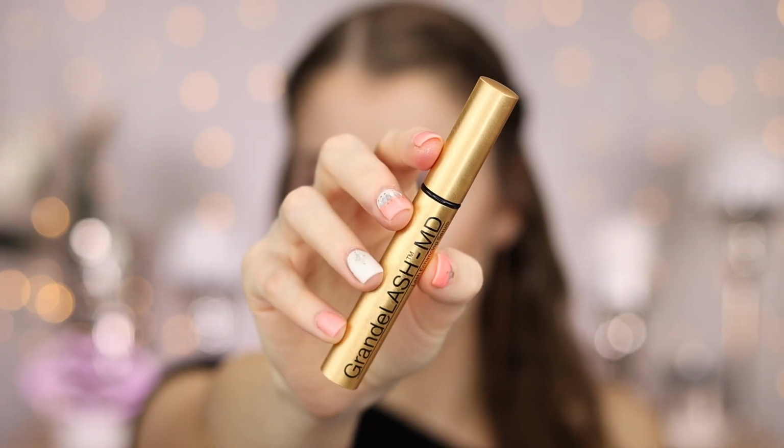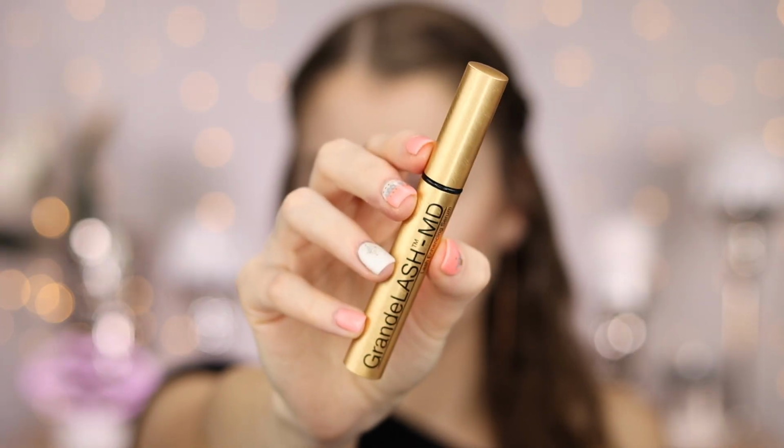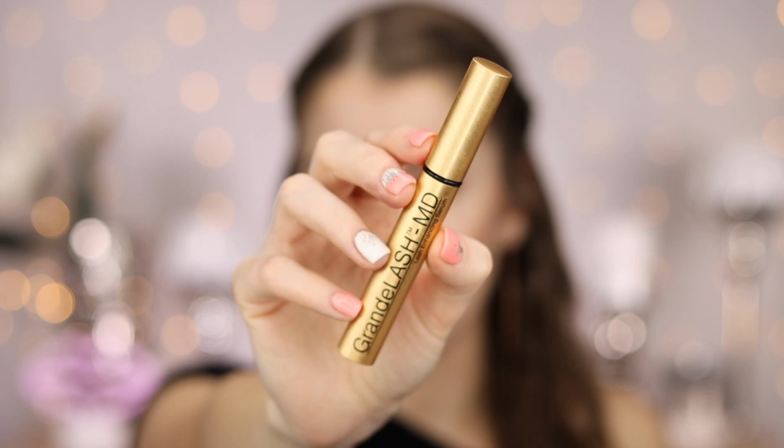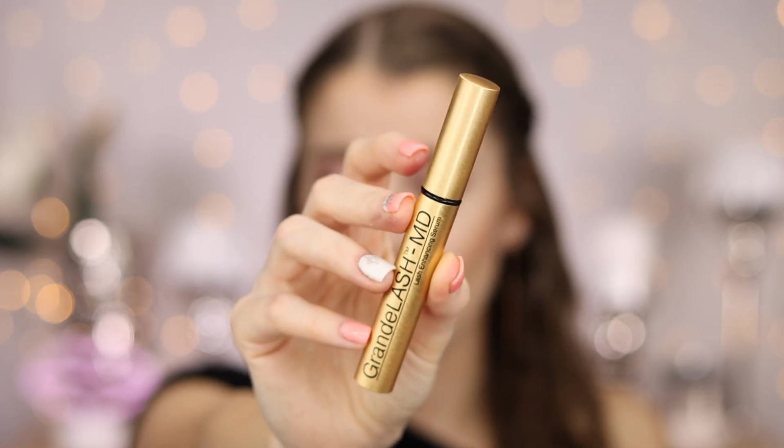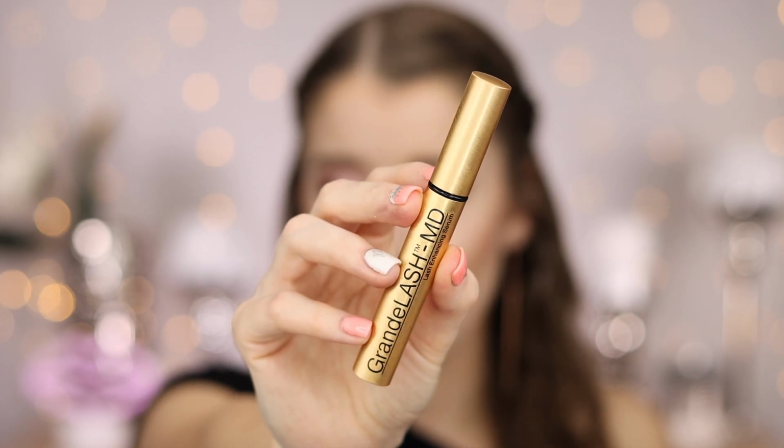So next up we have my favorite lash serum. I'm sure you guys already know what it is. This is the Grande Lash MD. I use this still. I did an entire video on my lash journey with this, and I still to this day use it because I cannot go without it now. This product honestly changed my lashes.